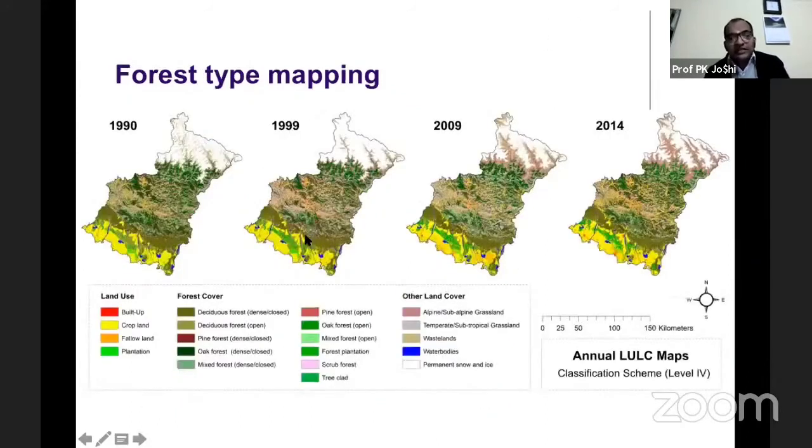So why do you need this? If you can do it on the temporal scale, like say, I have a map of 1990, 99, 2009, 2014, I should be able to see what kind of changes have taken place. This is one of the complicated landscapes, the Himalayas, Kumaon Himalayas, I believe. So that kind of mapping could be done. See the degree of detail. It is not only talking about types, deciduous; it is saying deciduous dense, deciduous open, pine, pine dense, pine open, oak, oak dense, oak open, mixed open, mixed dense, plantations, scrub. So such kind of details could be churned out from the satellite data.